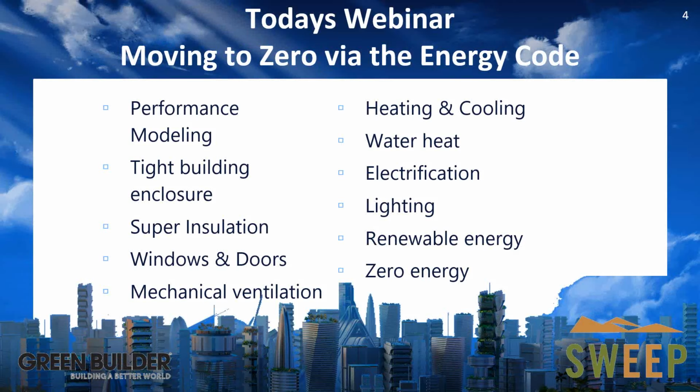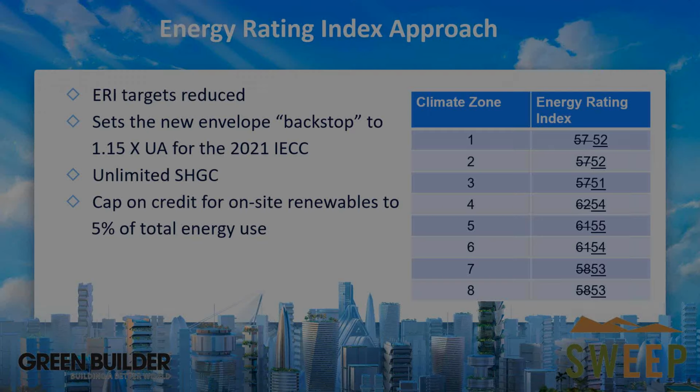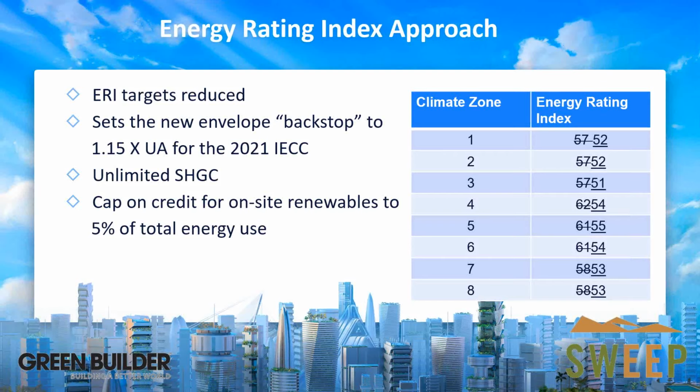So performance modeling: are we using software to model and look at opportunities versus just a prescriptive built home? And we'll talk about that with the code and all of this. So I'll mention that as we move along. Performance modeling is the first area we're going to talk about.